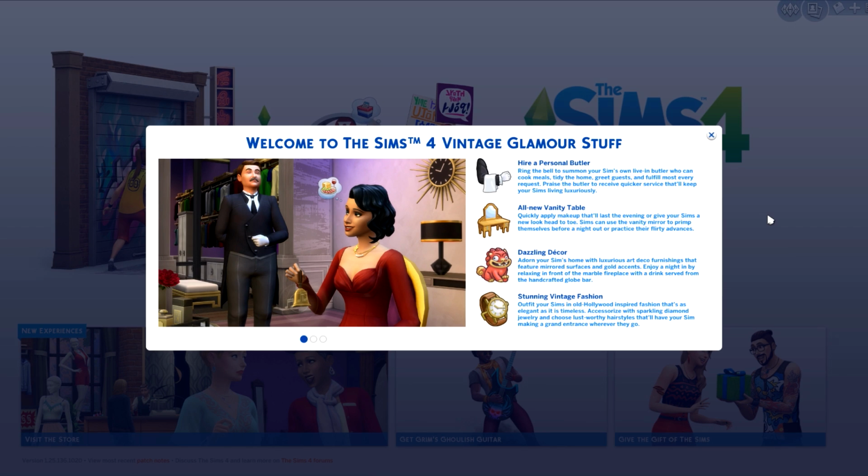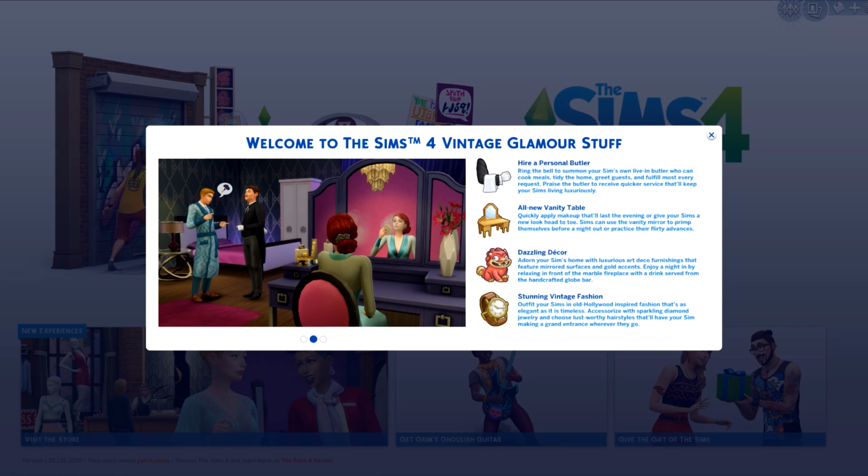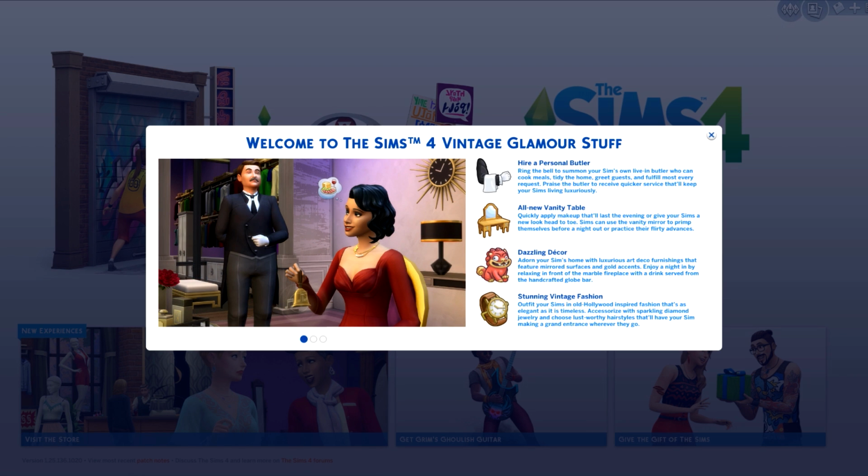So just a quick little overview on what this pack will include. You are able to hire a professional butler. You are also able to get yourself a brand new handy dandy vanity table, which if you guys have seen the Sims Vintage Glamour stream on this, honestly, there are so many new options with it. It will literally blow your mind into pieces. Also, there is the dazzling decor and stunning vintage fashion, which I'm so excited to check out. So like always, we're gonna go ahead and jump in to create a sim.